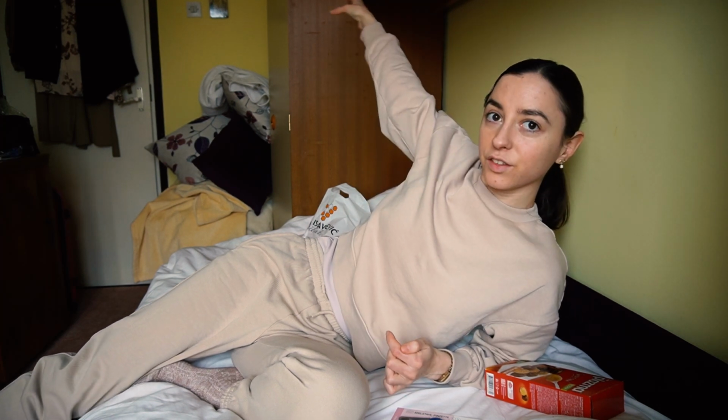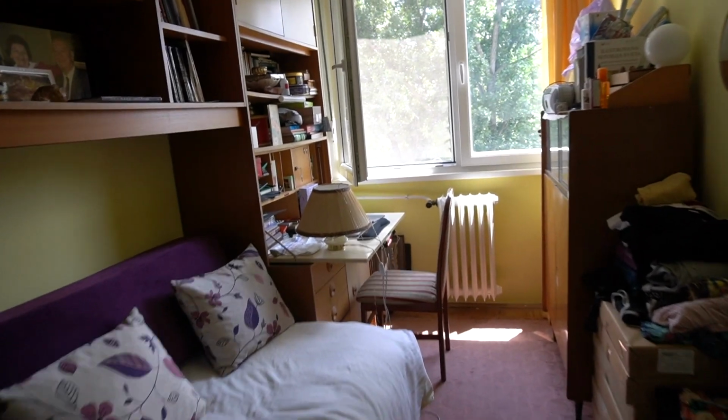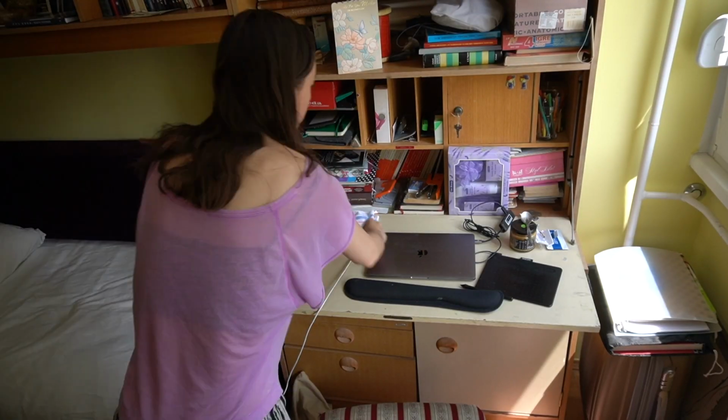Please ignore this room. As you've probably seen from my other videos, this is a very tiny room that I stay in when I'm here, and it gets very messy, but I'm about to pack anyway, so there's no point tidying.